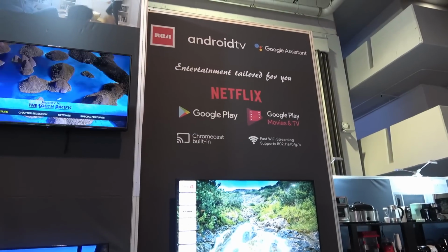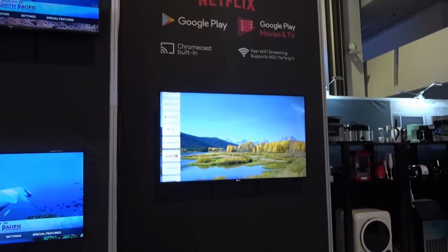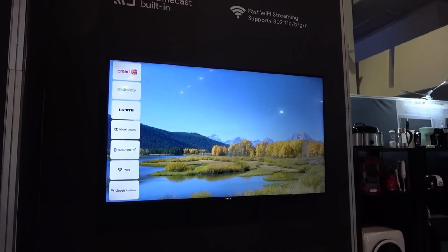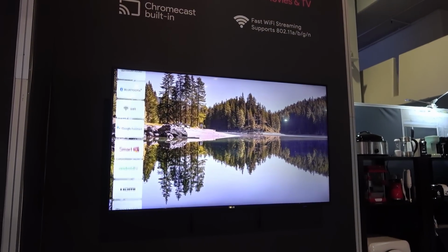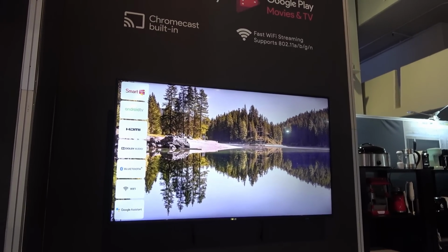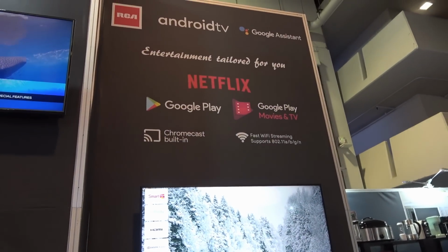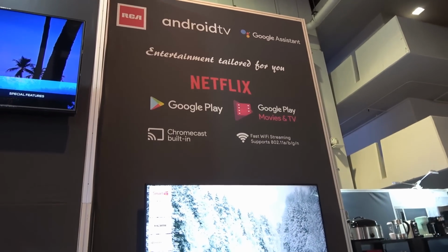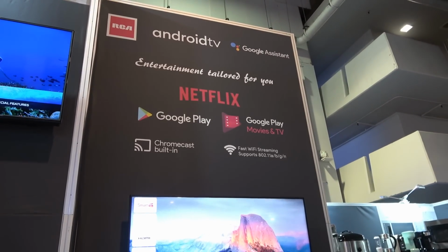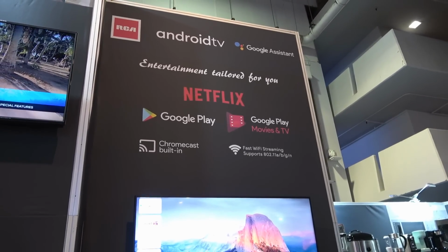We're here checking out some RCA TVs. One of the new things that RCA is doing in the second quarter of this year, they're going to come out with Android TV powered TVs. No word on pricing or exact release date right now, other than it's coming out in the second quarter of 2020. The goal here is to have these TVs priced very similarly to the Roku TV line, which will help. A lot of Android TV powered TVs are relatively expensive compared to their Roku TV counterparts. Now, RCA is not abandoning Roku TVs. We'll show you those in a second. They continue to manufacture those, but they're diversifying by once again making an Android TV with a price point competitive for Roku.